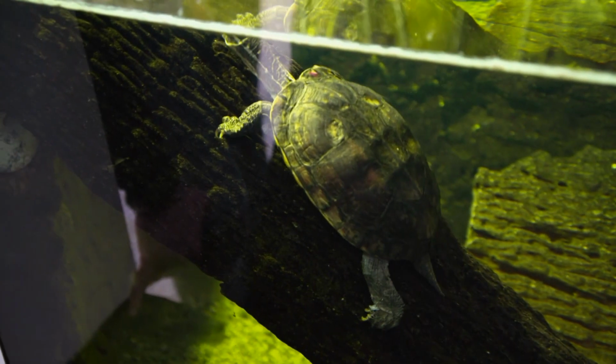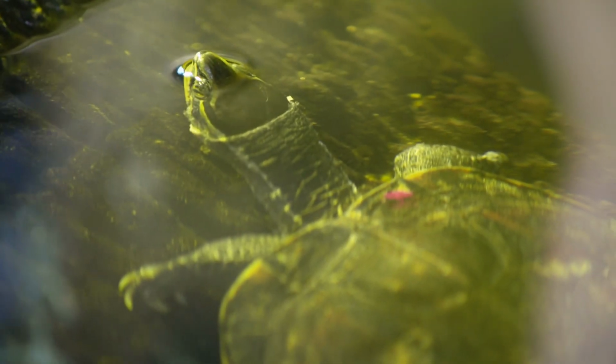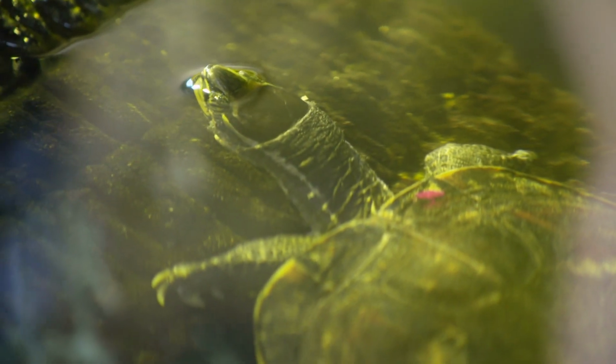Now, we call these Annam leaf turtles, but we could easily call them Annam leaf terrapins, because there's another group that we haven't talked about yet. These are the terrapins. Terrapins are a type of turtle that live in fresh water and lakes. They also spend half of their time in the water and the other half on land.